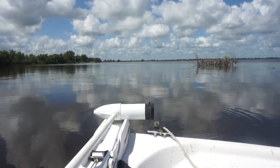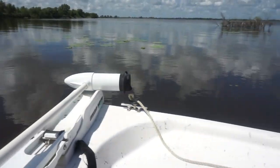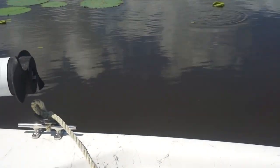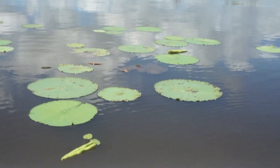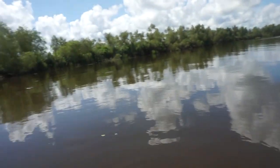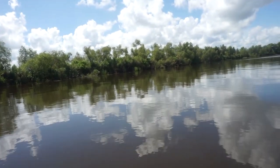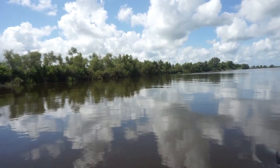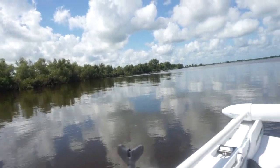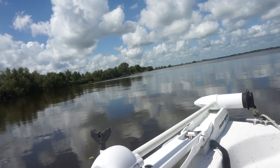Crazy though. Look at the size of these lily pads. Those are like 18, 20 inch diameter. It's like a large pizza. This is crazy. It's so cool. This is literally like anything I've seen on TV or movies. I'm so happy this happened. Thank you guys so much. This is so cool.